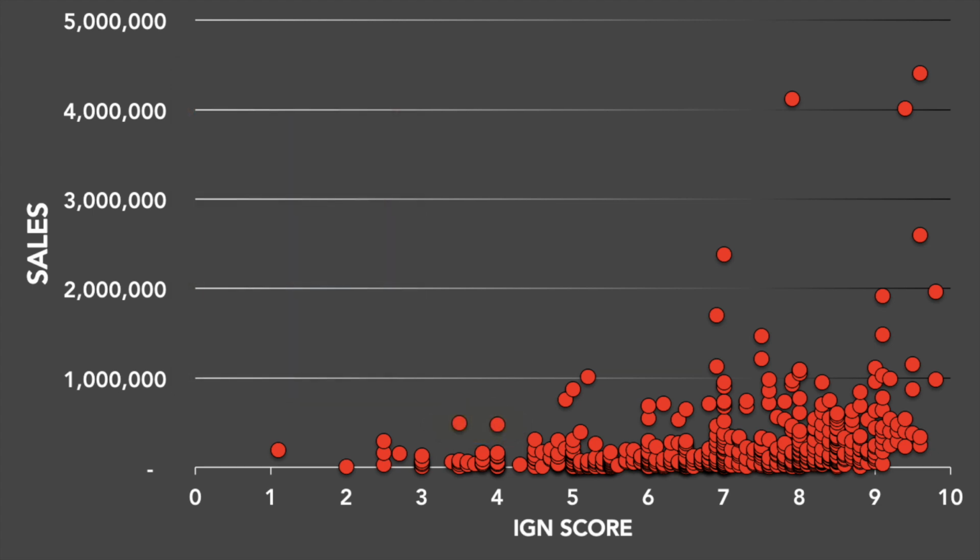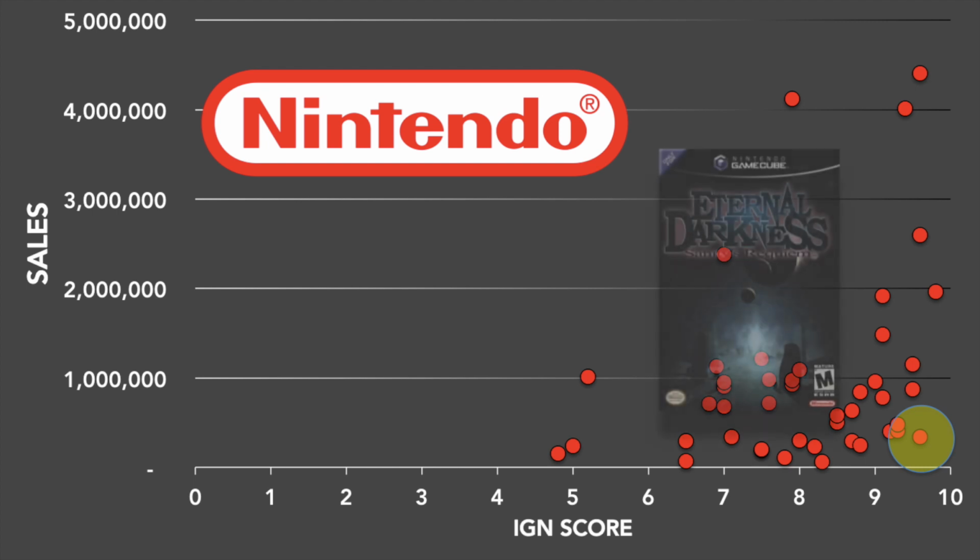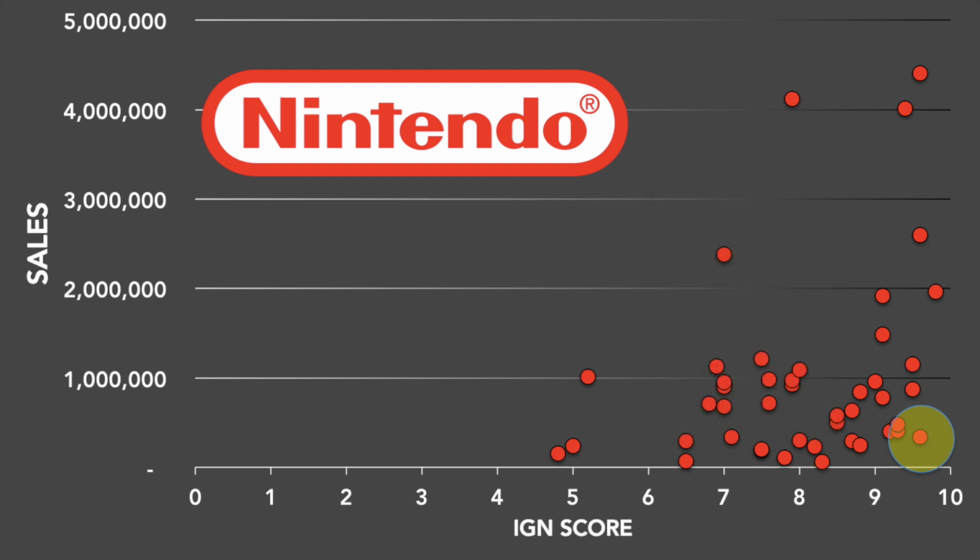Just for fun, let's strip away all of the third-party games and take a quick look at just the Nintendo games. As expected, the bulk of Nintendo games have high review scores and high sales. But there is one particular game that caught my attention here. This guy way down here, with a nearly perfect IGN score and yet very low sales relative to the other games with that kind of score. It's Eternal Darkness, one of my absolute favorite games on the system. Possibly an underappreciated gem from the look of this.